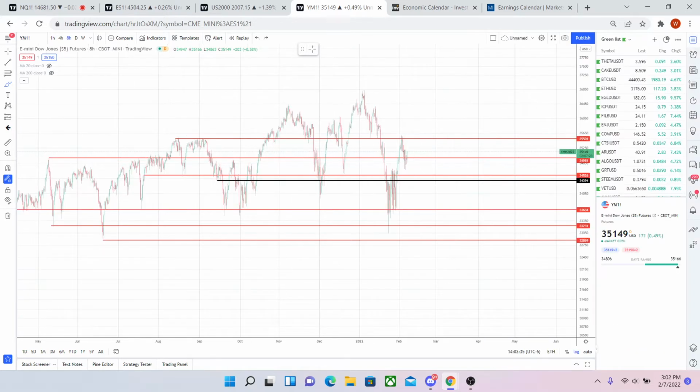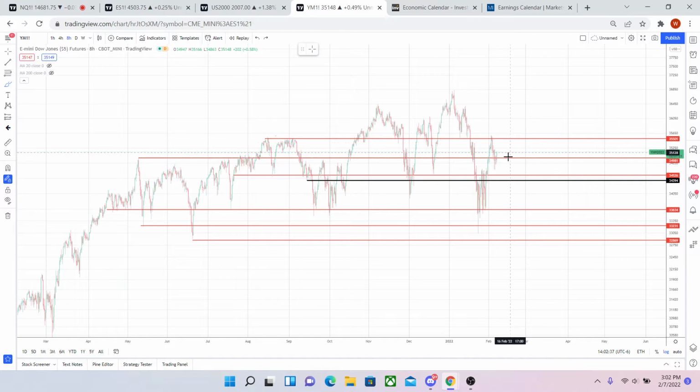In fact, it's up 0.5% today, holding support, moving a little higher today. So let's see what happens in the coming days. Let's see if price could come back up to this line here at 35,500.